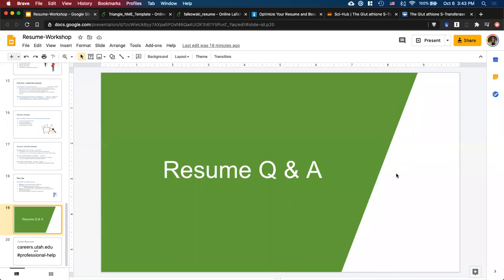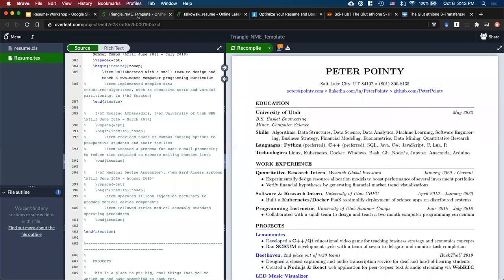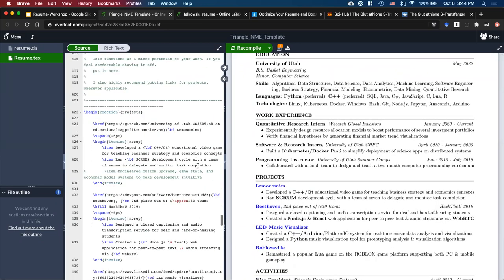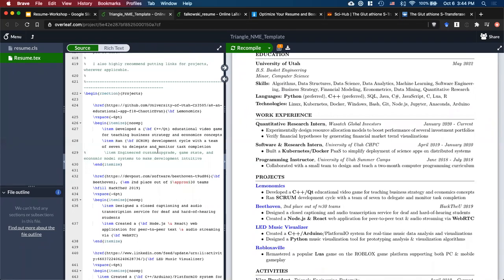For the lab assignment, will we also have to do it in LaTeX as well? Yes. Okay, cool. But yeah, this template makes it pretty easy because you can look over here and see, okay, this text is here, this text is here, and then just fill it in that way. And if you run into trouble, don't worry, I'm happy to help.